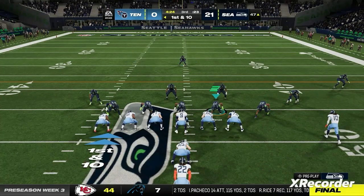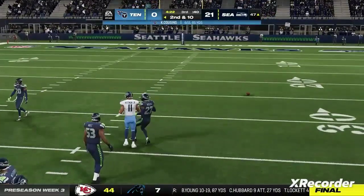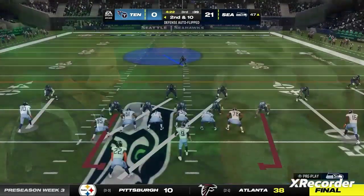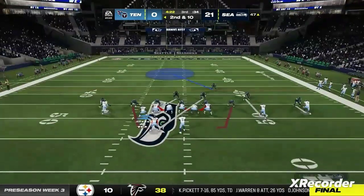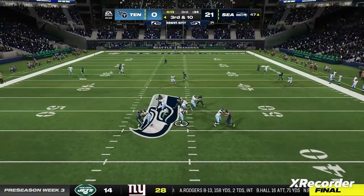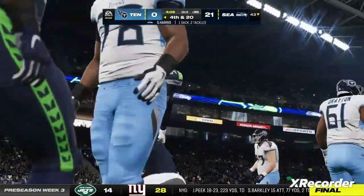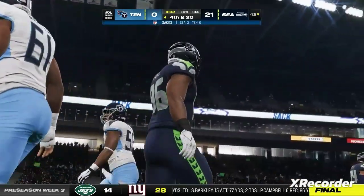1st and 10. Cousins to throw it. And that is going to be incomplete as he led him a bit too much. This could be the start of a nice stand from this defense, now, for getting walked backwards on this drive. They come through with another one here, and you have them staring at a third and long. Third down. Throwing is Cousins. And the Seahawks defense gets to him, and they bring him down. Barreling in for the sack, Shelby Harris.